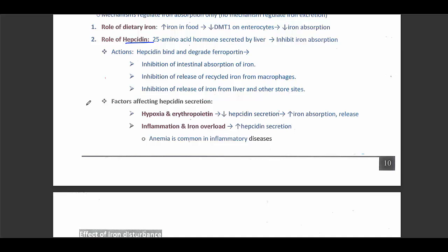Now let's move to the factors affecting hepcidin secretion. Simply, if we increase hepcidin, the iron will decrease, and the opposite. In hypoxia and erythropoietin status, we need iron to form a lot of red blood cells, so we do not need hepcidin. Hepcidin is decreased in hypoxia and when erythropoietin is secreted. There will be decreased hepcidin secretion and increased iron absorption and release.